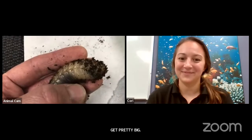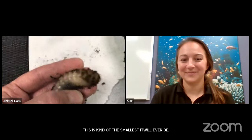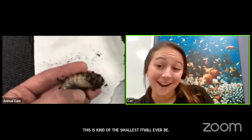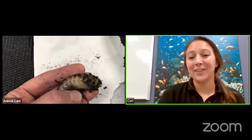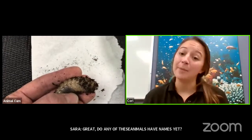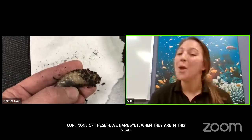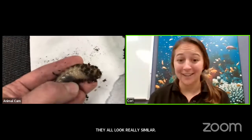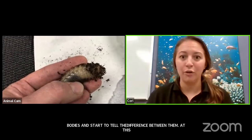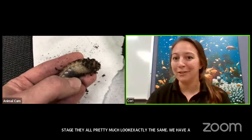Great. Let's see. Ishan and Gianna and someone else want to know if any of these animals have names yet. What a wonderful question. So none of these guys have names yet. When they're still in this stage, they all look really, really similar. Once they become adults, we're able to see different patterns on their bodies and able to start to tell the difference between them. But at this stage, they all pretty much look exactly the same. We actually have a couple more grubs. And if Liz showed you those that are in the container right next to her, you wouldn't be able to tell the difference, except some are a little bit bigger and some are a little bit smaller.